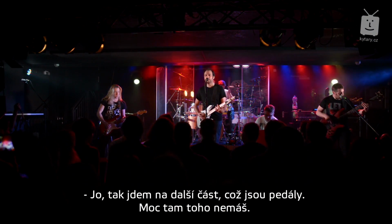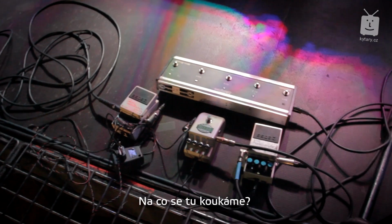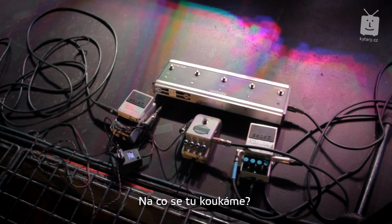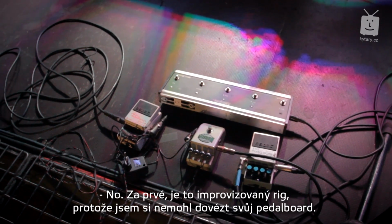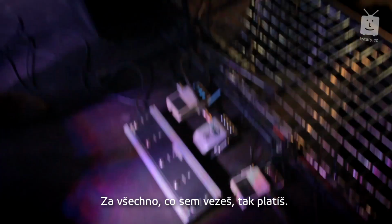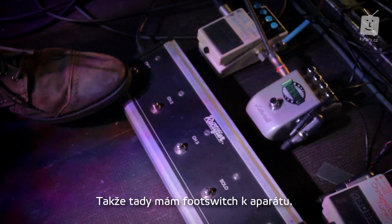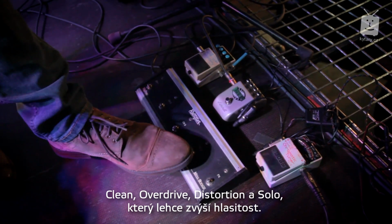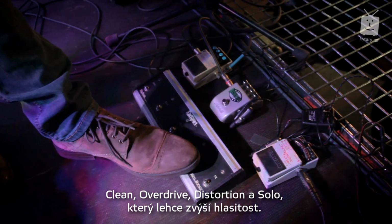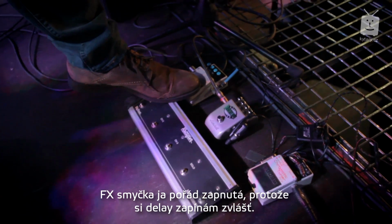Cool. So let's move on to the next section, which is pedals. You don't have a lot. No. So what do we have here? Well, first of all, it's an improvised rig because I couldn't bring my pedal board, because every item you bring, you get jacked. So basically, this is the footswitch of the Mesa. Clean, overdrive, distortion, and then for solos you press this, so you have more volume. And the effects loop is always on because when you press the delay, it's going through the effects loop.